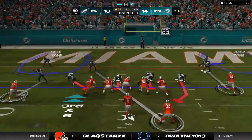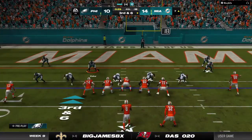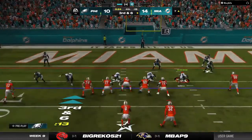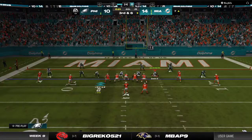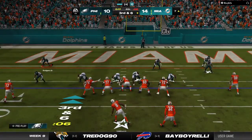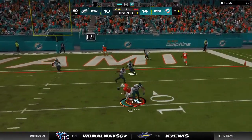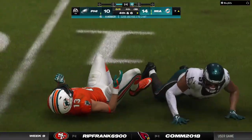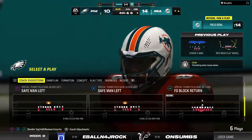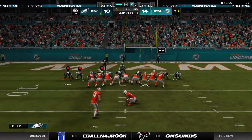Now a 3rd and 6. And that'll be incomplete with 11 seconds remaining now. When you see those RPOs run, you need the first man to attack and be a disruptor. And on that play, he closed down fast and helped knock it away.